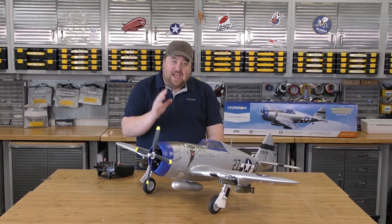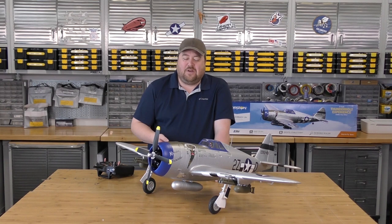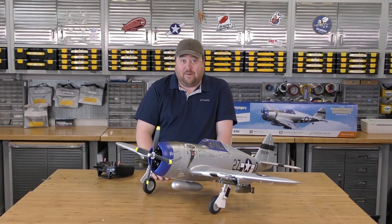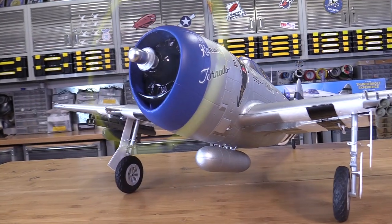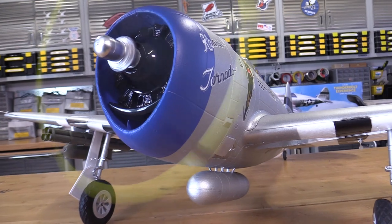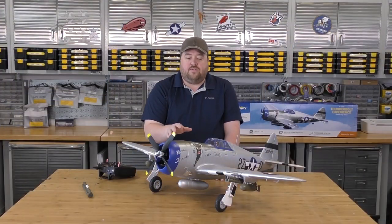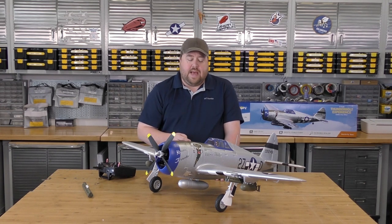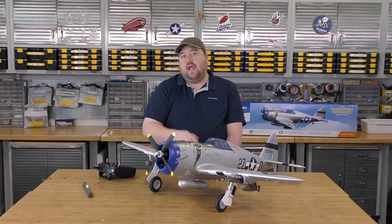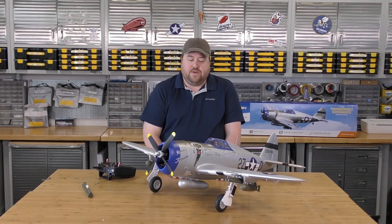So, again, having had one of these before, in several incarnations, that's more than enough power to not only get this thing up into the air, but to have a lot of fun hot dogging and doing a few interesting little stunts. So again, we have a Power 15 motor in this. It's designed to run off of a 3-cell 2200 milliamp battery, and it has a 40-amp ESC in it. And that gives us more than enough power to have some fun on the field.